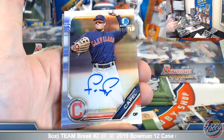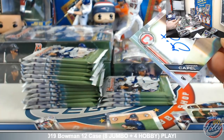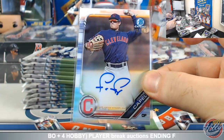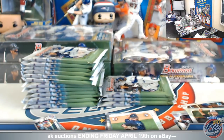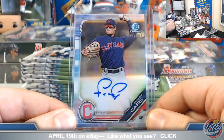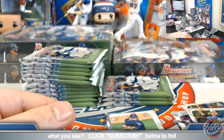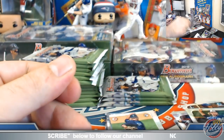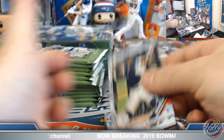Prospect Refractor Auto, Cleveland Indians on the board. Connor Capel, 470 of 499 on this one. Patty, there we go. We did get you an auto. And still got room to go here. All right, I think we should start seeing some color coming. 470 out of 499. Congrats there. You have to look at the back there as well.